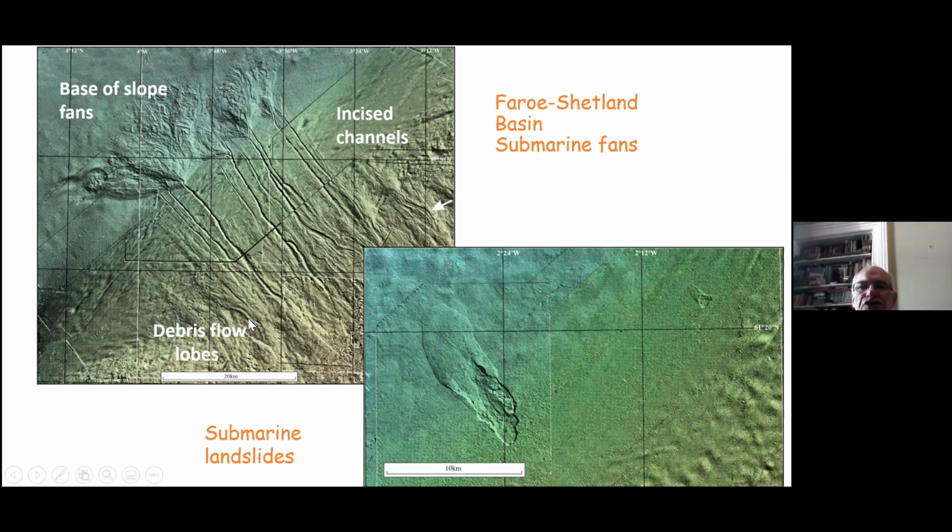This is in the Faroe-Shetland basin to the west of Shetland. This again is not multi-beam data, but this is data from oil and gas exploration seismic data. You take the first returns from the seabed, and I hope you can see these beautiful linear channels that are going down from shallow water near Shetland, down the slope into the basin at the bottom, where they're depositing all these sand fans at the bottom.